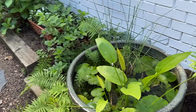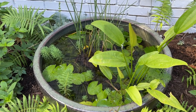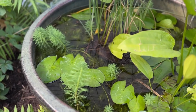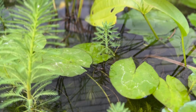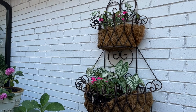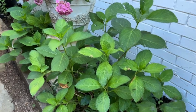This is a water pot. I think next year or later on in the year, I want it to have a little sound of water as well, but it has several water plants inside of it. We have an iron basket right here with some caladiums and impatiens. And this side receives more shade.